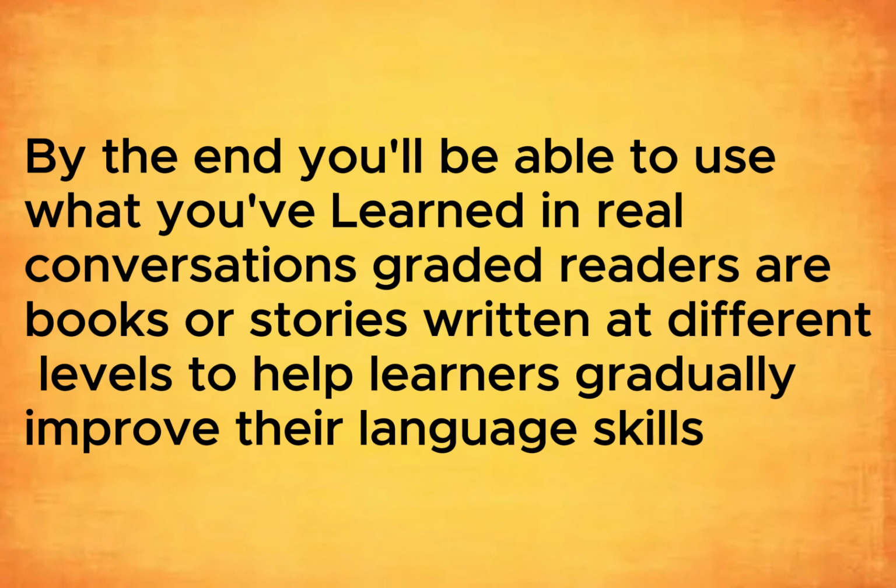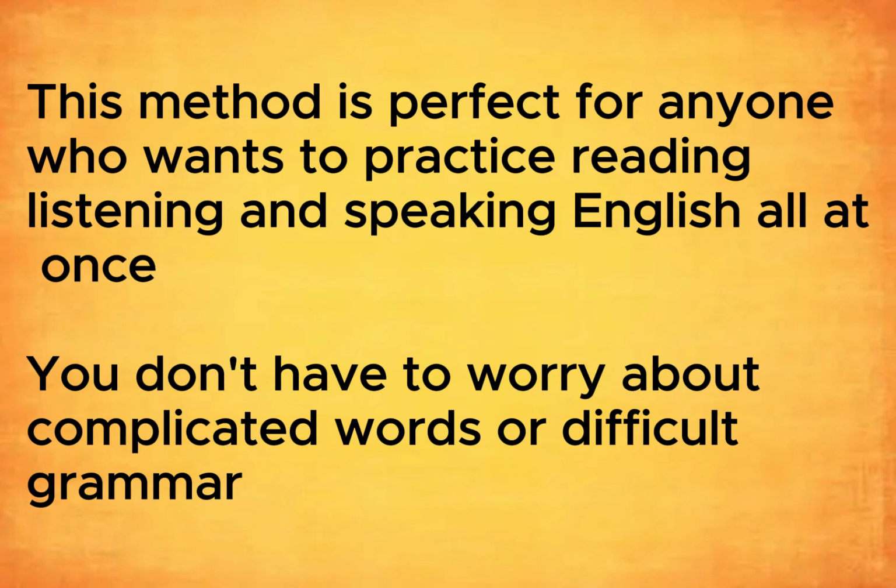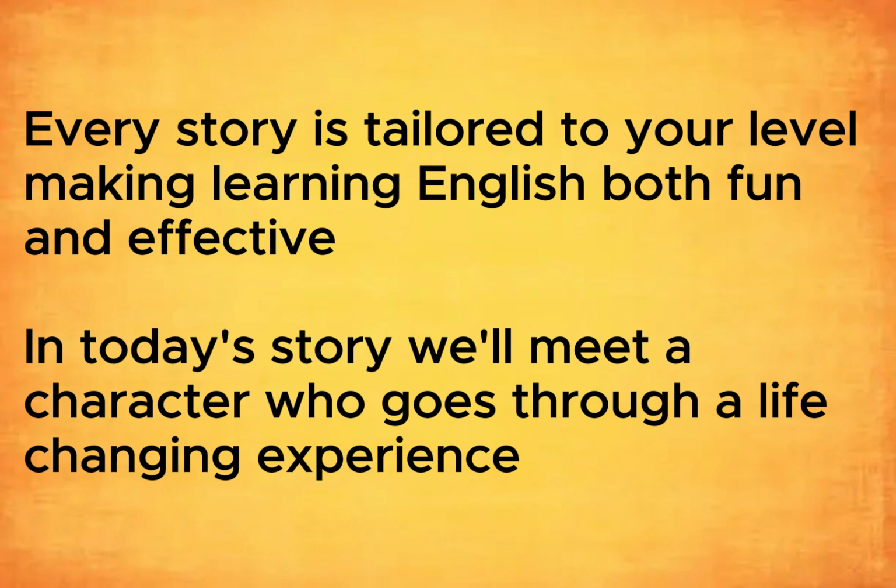Graded readers are books or stories written at different levels to help learners gradually improve their language skills. This method is perfect for anyone who wants to practice reading, listening, and speaking English all at once. You don't have to worry about complicated words or difficult grammar. Every story is tailored to your level, making learning English both fun and effective.